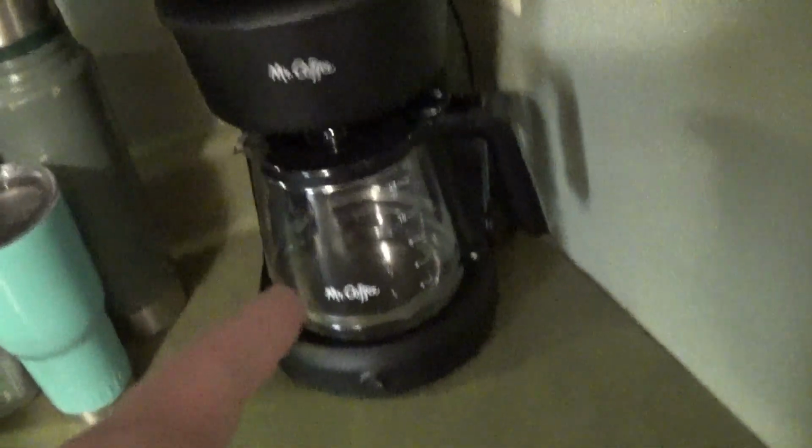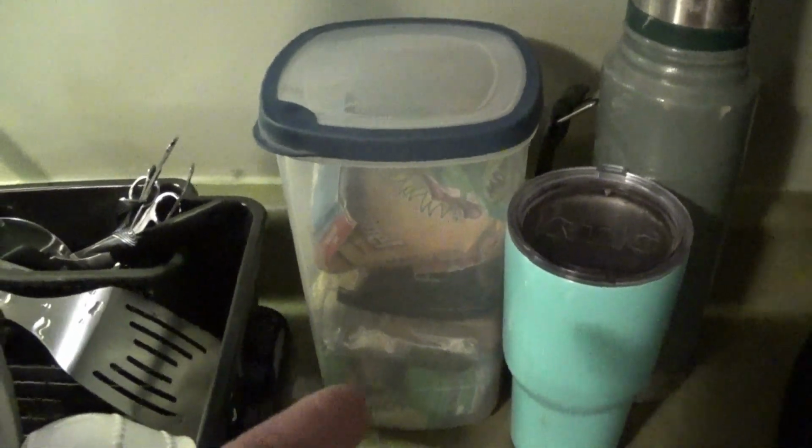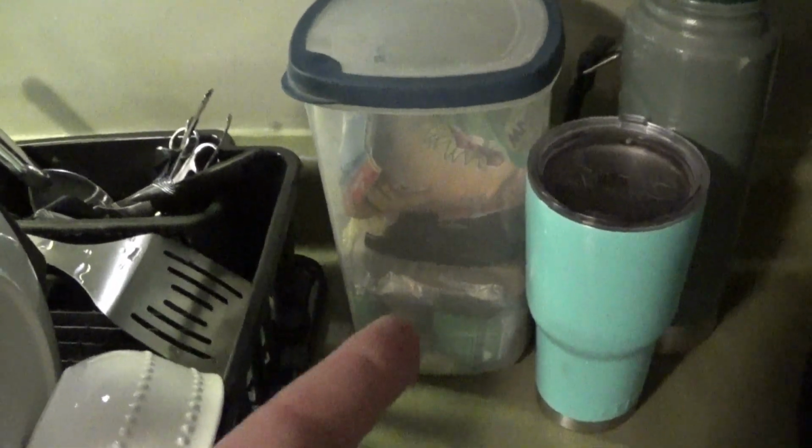Fire extinguisher. Our dish rag just kind of hangs there. And this came with the place, but I haven't even touched that yet. But over here to the right, coffee pot. This was like 20 or 30 bucks at Walmart, and it kicks butt. That's a snack thing, but it's like not candy snacks, if that makes sense.